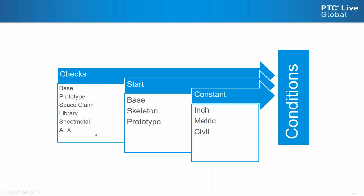at what point, what checks do you want to run? What start files do you have? And then what constants? Do you have metric or inch? Do you work in feet? If you're a company that just works in one of those, it'll greatly reduce it. But for the most part, you can look at your start parts, understand how complicated your start parts are, and then go from there and determine what checks you want to have and when.